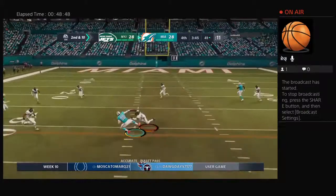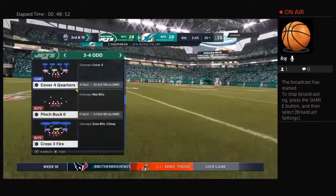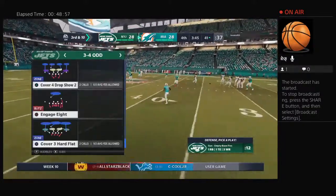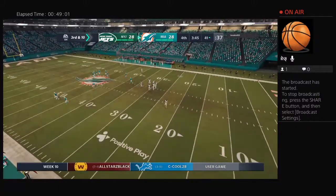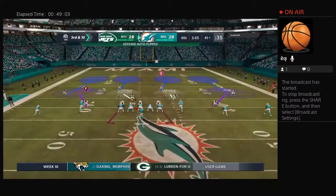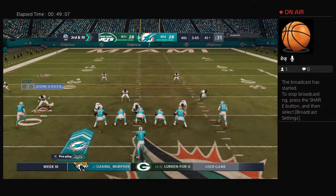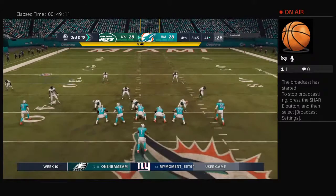Tagovailoa working out of the gun. And that is incomplete. A lot of force bearing down on him there. He could not hang on. It's 3rd down. And that's one of those plays where it's hard to keep 2 eyes on the football when you know the contact's coming, let alone getting two hands around it, hugging it to your body, and absorbing the hit, even for those big tight ends who you would think could absorb that contact.